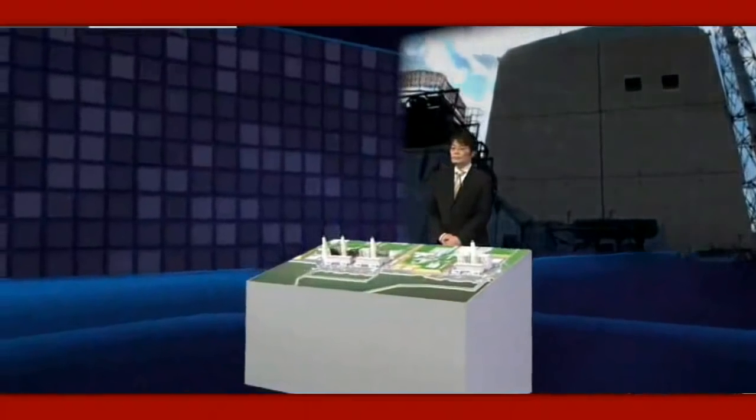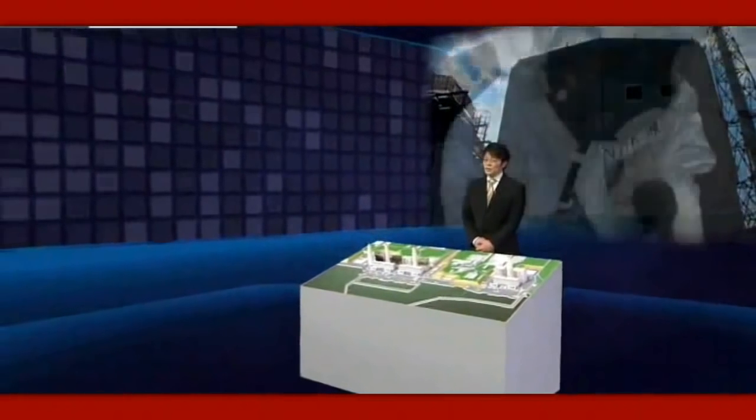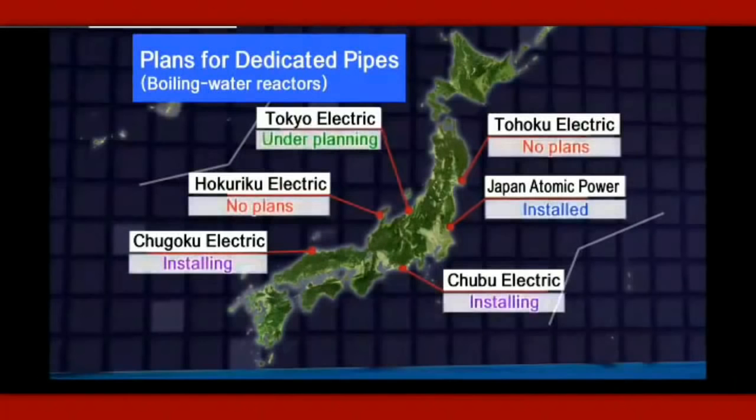2 years after the accident in Fukushima, oversights in the reactor cooling system have finally come to light. The question is, how can we all make the best use of this information? Some Japanese utilities are installing dedicated water injection pipes like the ones in the U.S. Installation is complete at the Tokai Daini plant. Its reactors are the same as Fukushima's. Installation is progressing or is being planned at some other plants.